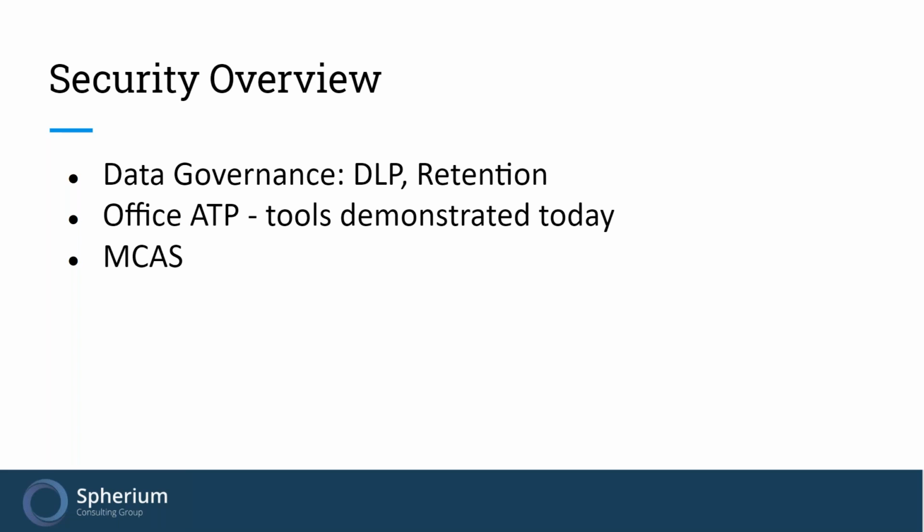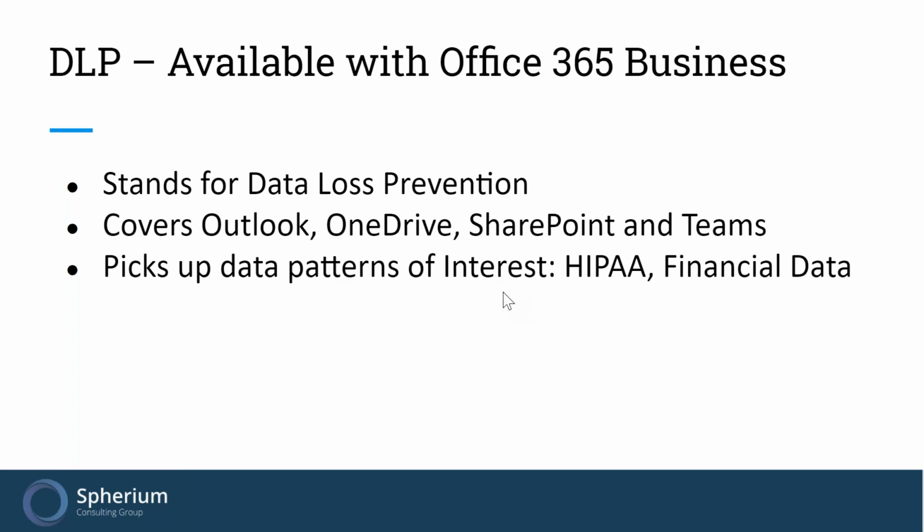And I hope to finish by giving you a teaser on another thing that I greatly want to talk about, which is MCAS, which stands for Microsoft Cloud Application Security, and that's a great tool. Potentially, this tool can replace 80% of your on-prem security equipment. Okay, so without further ado, let's get started with DLP.